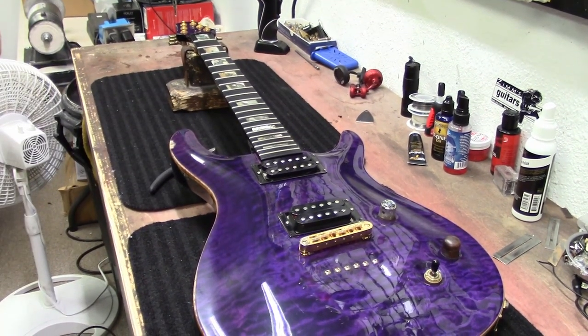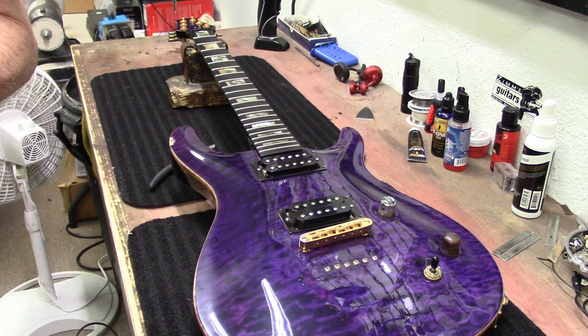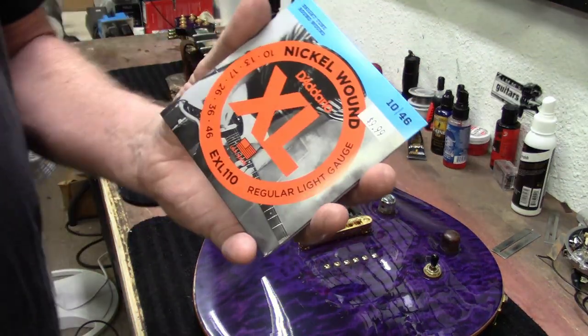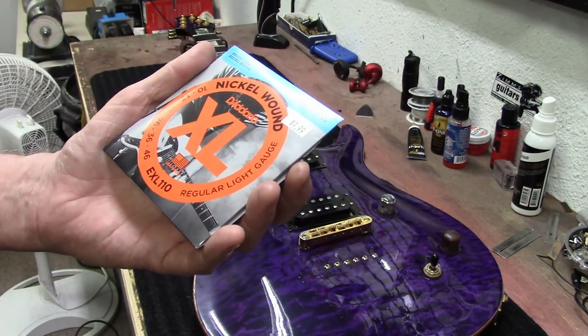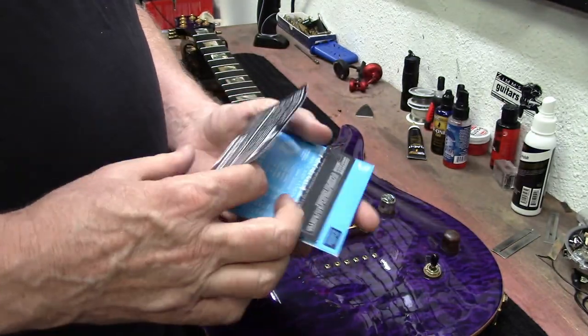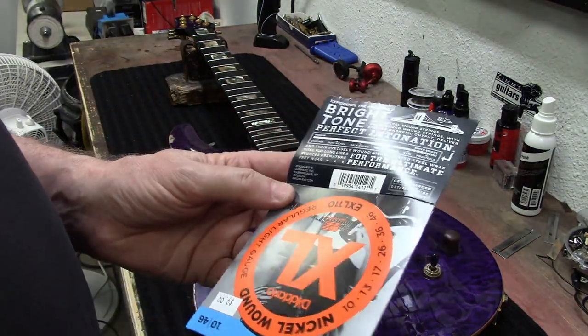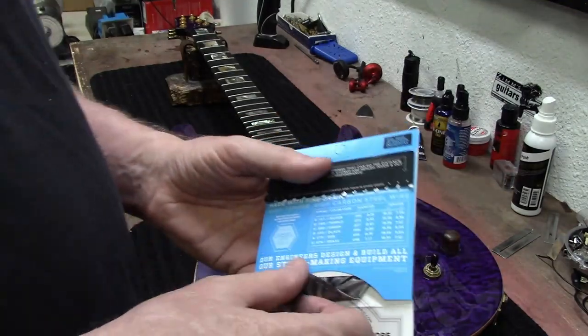Roll the jingle. Today's string choice. D'Addario, 10 through 46. Bright tone, perfect intonation. Regular light gauge, nickel wound, D'Addario.